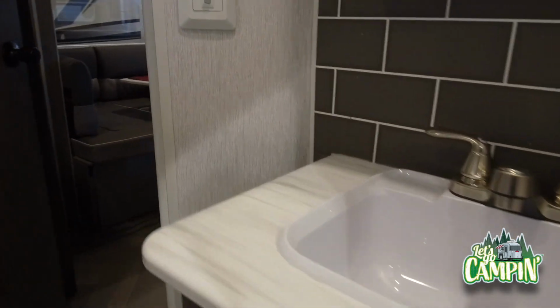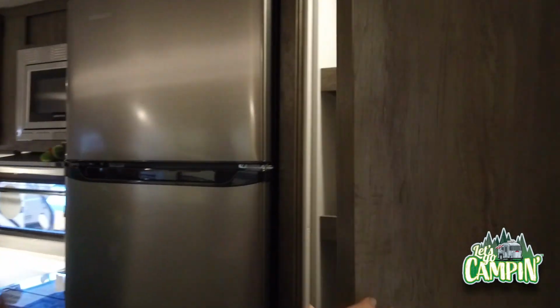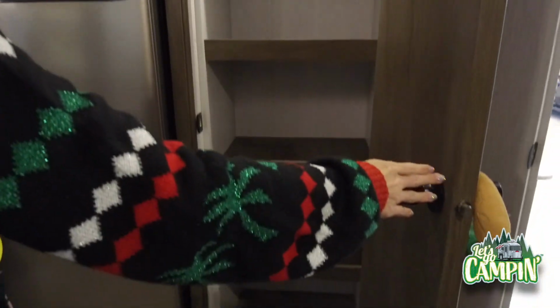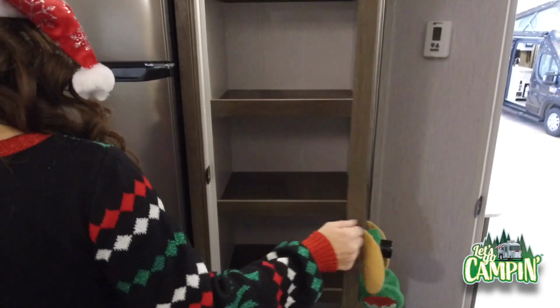So, we've got a huge refrigerator in here too. And what's this? Is this a pantry? That is a pantry. That is a lighted pantry. Oh, wow. That is really large. First of two lighted pantries in this travel trailer. It is really hard to beat a Salem for storage.